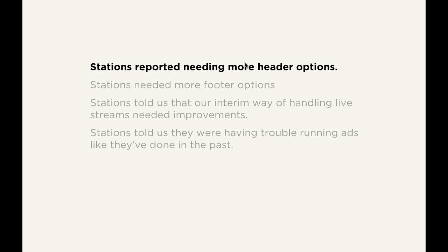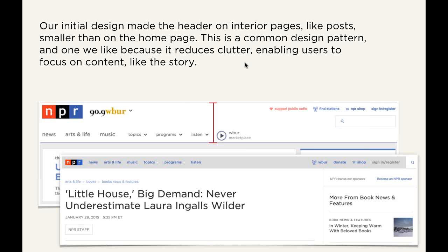So one of these concerns: stations reported needing more header options. Let's just see this little animation here. Watch this. This is not a Core Publisher design. Obviously, this is NPR, but our initial design did something similar. We made the header on interior pages, like posts, smaller than on the home page. It's a common design pattern, and we like it because it reduces clutter and enables users to focus on content like the story. So you can see that going on here.